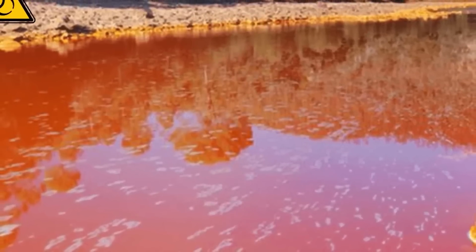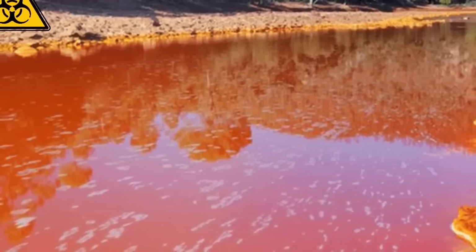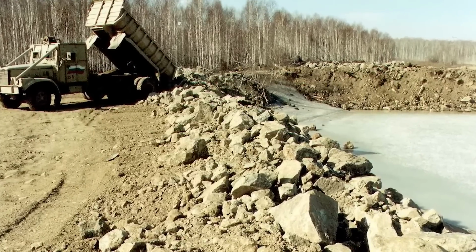While this lake was originally too small to be used as a source of cooling water, they found that it was the perfect size to be a convenient dumping ground for high-level radioactive material that was too hot to store in the facility's underground vats.